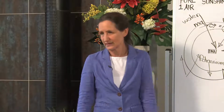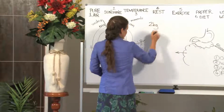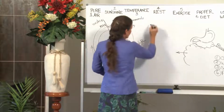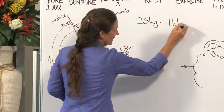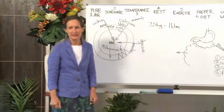So water is lost every day, water must be replaced. And here is a good rule of thumb, 25 kilo of body weight, not 2 kilo, 25 kilo of body weight to 1 litre of water. That's a good rule to assess how much water the children drink, and it's also a good incentive for weight loss, isn't it?